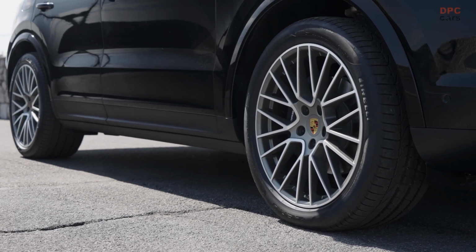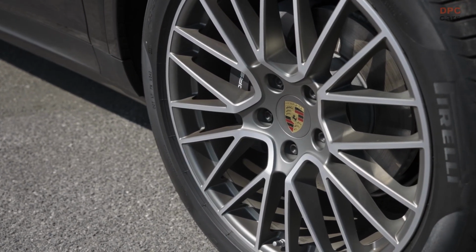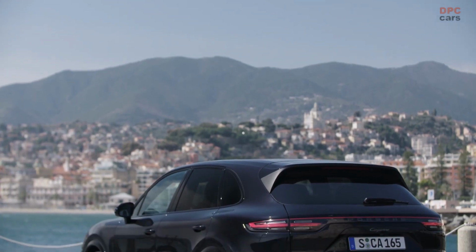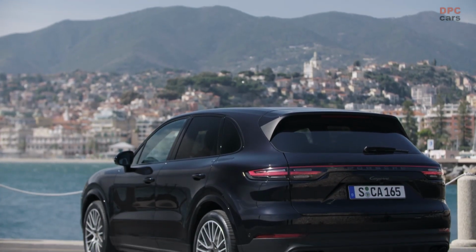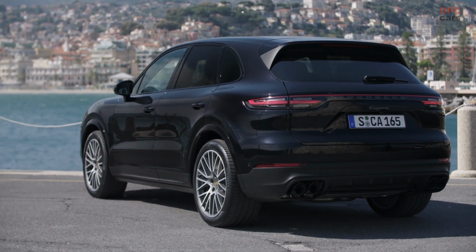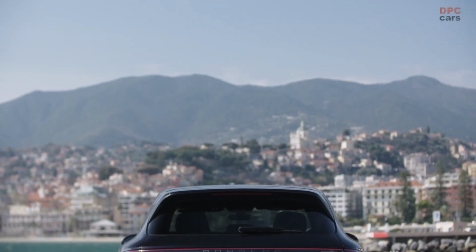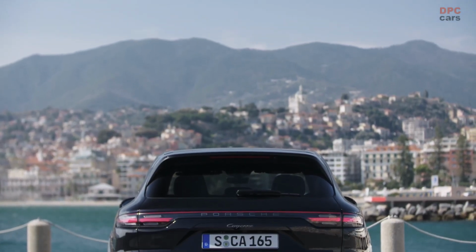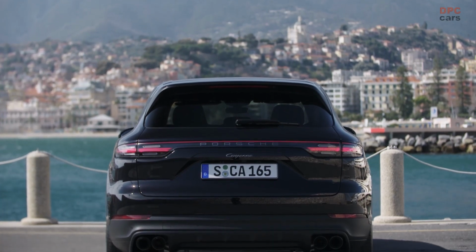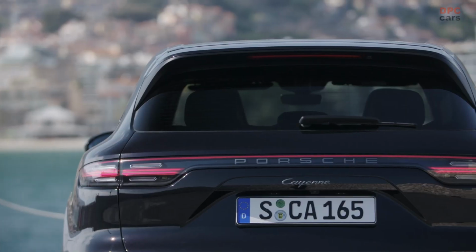Regardless of its exterior hue, the Cayenne Platinum Edition comes fitted with chalk-colored seat belts, textured aluminum interior trim, and model-specific brushed aluminum kick plates. With a starting price of $80,350, the Platinum Edition SUV costs $10,000 more than its run-of-the-mill counterpart. The Platinum Edition Coupe, meanwhile, starts at $84,650, or $5,800 more than the standard Cayenne Coupe.